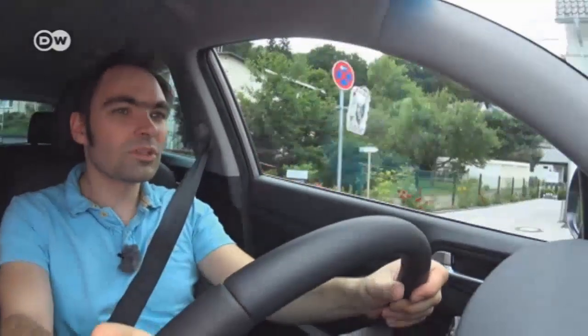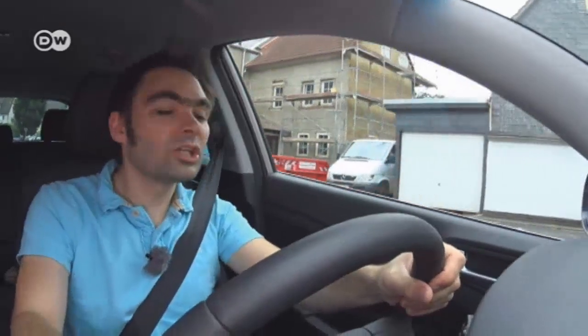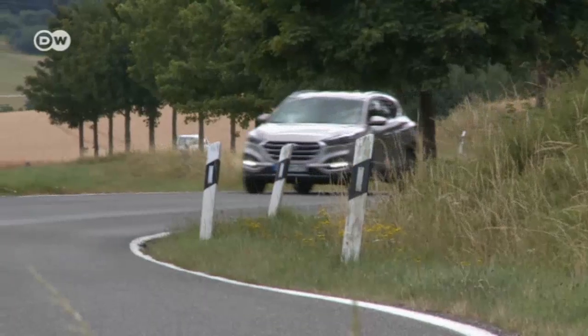Mathis finds the suspension pretty stiff, which you really notice on uneven roads. It's generally nice enough, but now and again it's a little excessive.